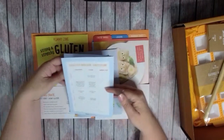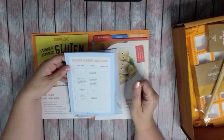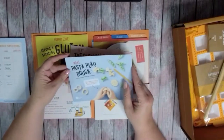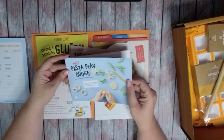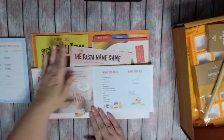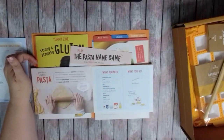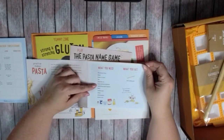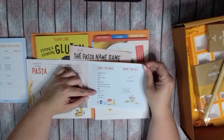Really excited for this one, actually. And then our substitutions. And then we've got a make pasta Play-Doh. Okay, so I'm guessing this is like the flour dough. So that's cool. Flour, water, cream of tartar, salt, vegetable oil, food coloring, cups and spoons, plate, pot, whisk.